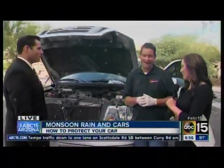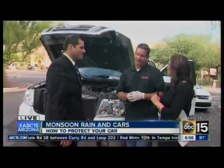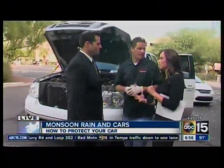That's key. And it's so important to remember, obviously, don't drive into flood waters. Cars can float super easily, so then we get into those dangerous situations. But obviously, the damage is incredible.